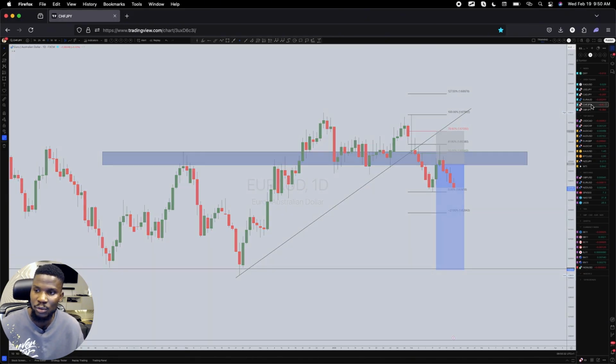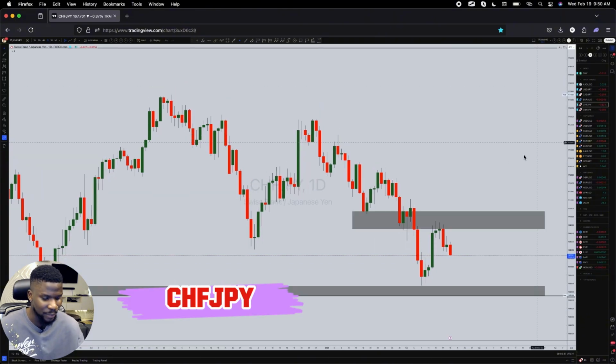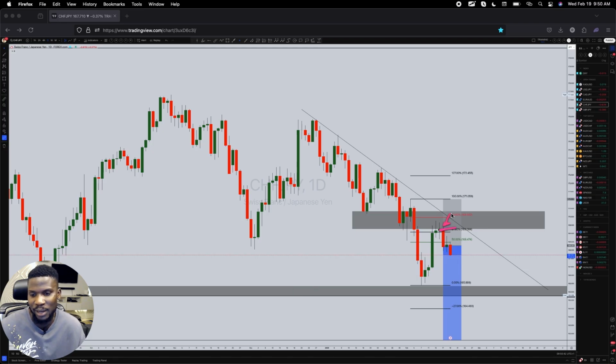CHF JPY is the trade I took last night, which was very good. It's running very well right now. I missed out on this interesting jump to the downside. I could have taken this one, but I missed out on it. But it's part of the game. So right now I have this trade running. I want to see it come down. Like I said, almost all my trades have a particular support or demand zone that it has to fight against.